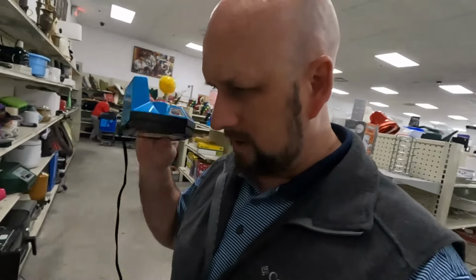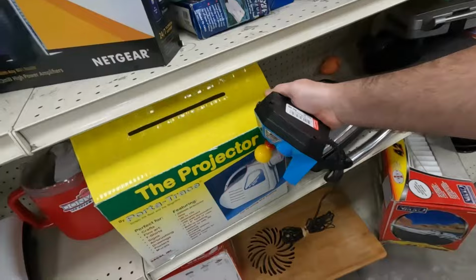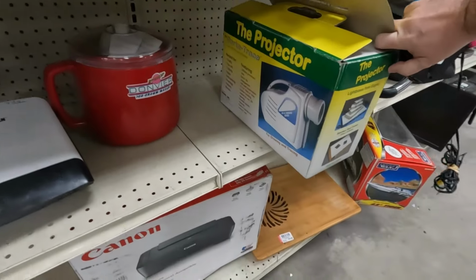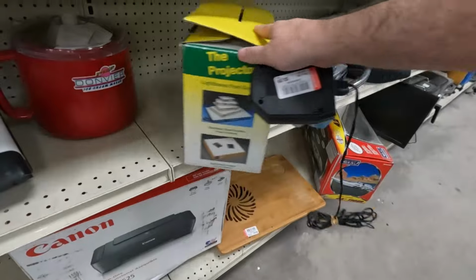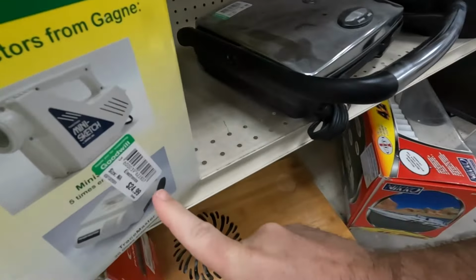So right now this is all I got. Oh, a projector, Portatrace projector. That could be a $25 item. What do they want? $25, look at that. Go figure. Not having much luck from a resale perspective, but I found something I think my wife would like.